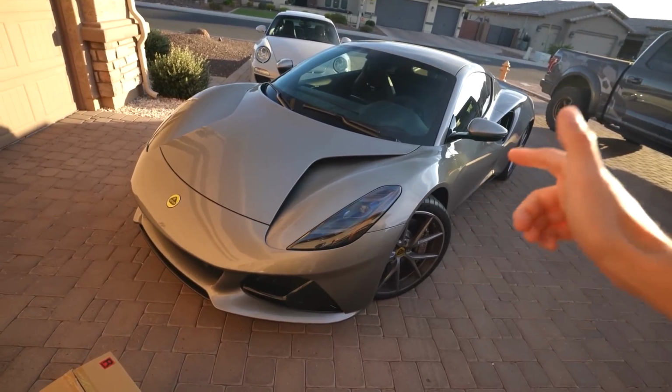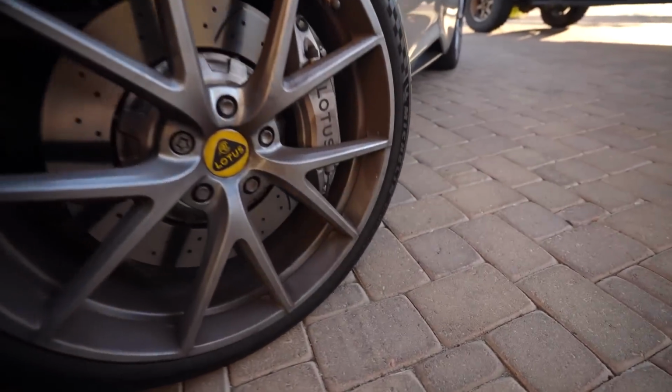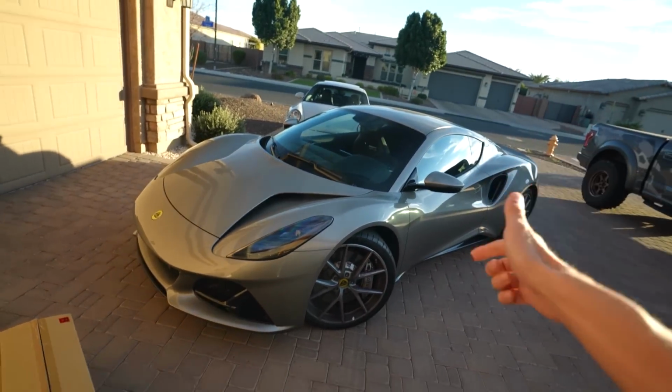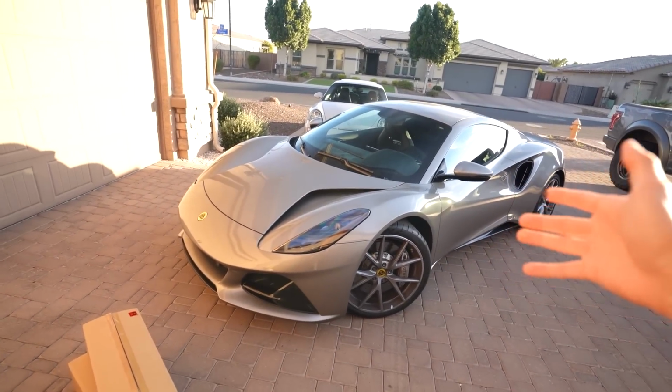Well, it has been an honor that I've gotten to road trip this car. We've collected a good amount of bugs on the front there and lots of brake dust. Oh, that is pretty bad on the wheels. So yeah, she's been driven. Thank you so much, McLaren of Scottsdale and Just Lotus, for allowing me to do this.